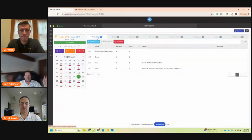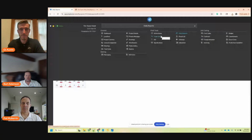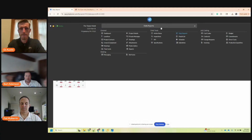And as part of things that can be configured, a lot of this can be turned on or turned off. So one of the things, for instance, you see here is inspections. Some customers will choose not to use our full inspections module, but just to use this here, just to add a log to it. And people that are using our inspections will probably choose to turn this off, just to avoid confusion, so that nobody has to see that. And that can go for all different parts of the system too. For instance, submittals, we've got customers that don't use submittals at all. That can be turned off or disabled.